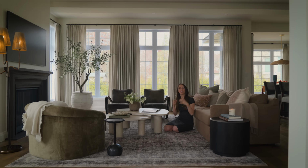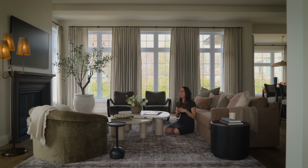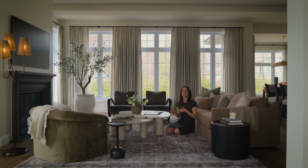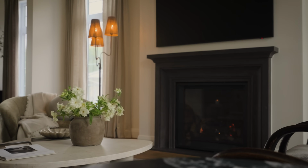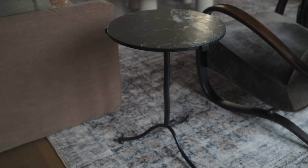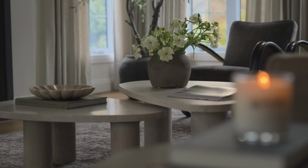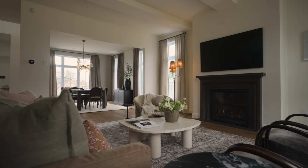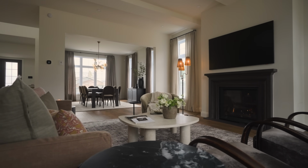We're definitely known for layering in a lot of vintage into our spaces, into our projects, but that's not necessarily the right fit for every client. So when you look at the furniture layout in here and the pieces, each of them have their own personality that allows them to kind of stand on their own. So the styling in here is quite contemporary and sleek, and it almost feels kind of sculptural.